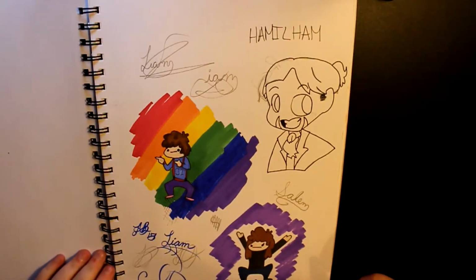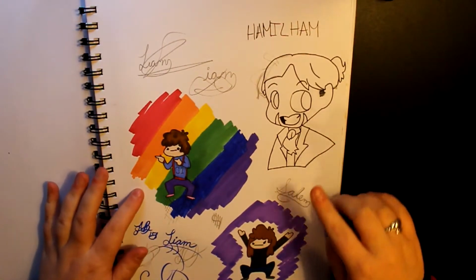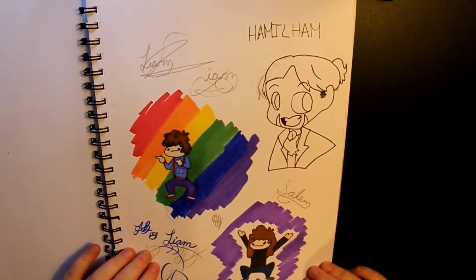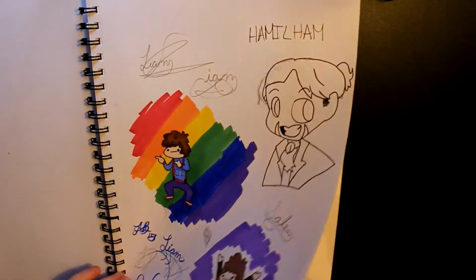This is a page my brother worked on. Ooh, I need to adjust the color settings on my camera. But the first drawing I motioned to is Hamilton. The second one is like a gay pride one, and then the bottom one's just a female one that I asked him to draw, so it evened out the page.